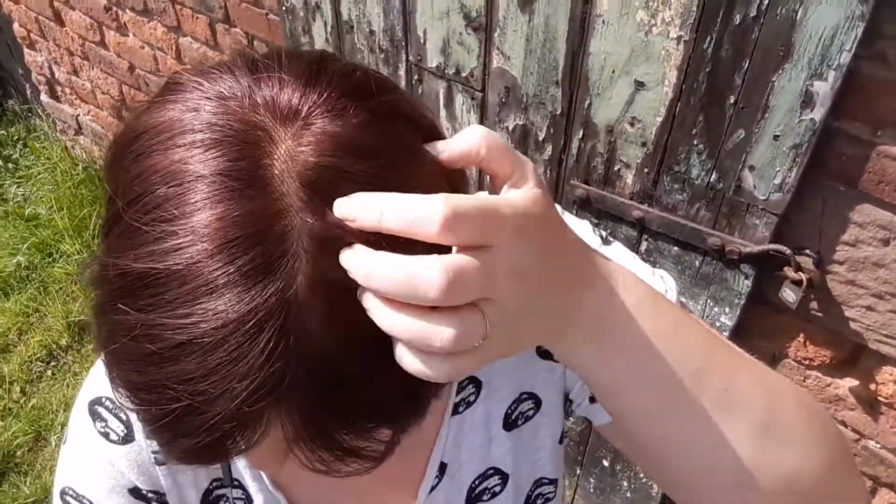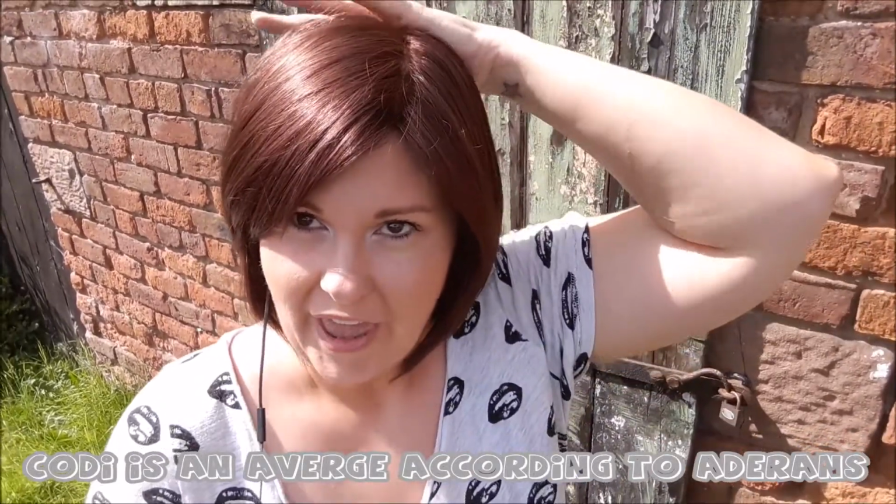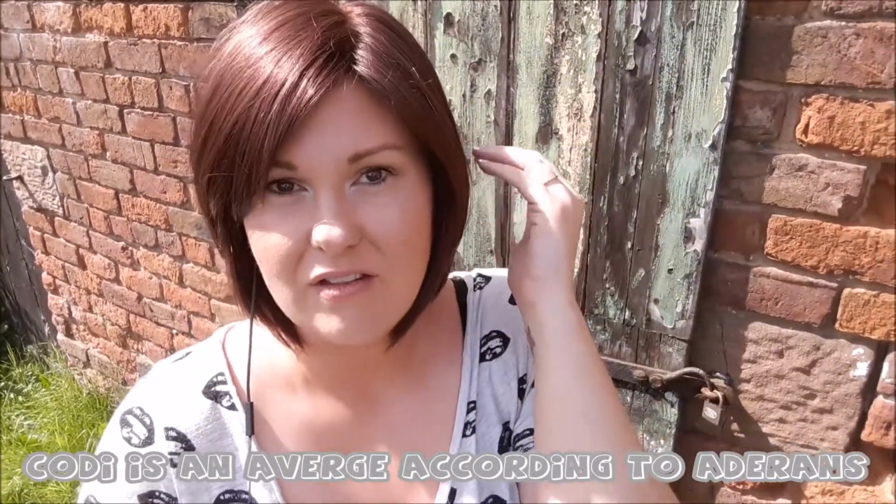Now, my personal opinion is Codi is a great wig. I think that she has a very realistic double mono. I love the chin length bob here. I find that this particular cap fits me well. I'm sort of a petite average and it's not too bulky in the crown. The cap circumference unadjusted is comfortable for me.